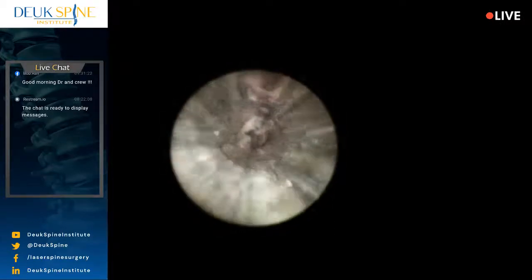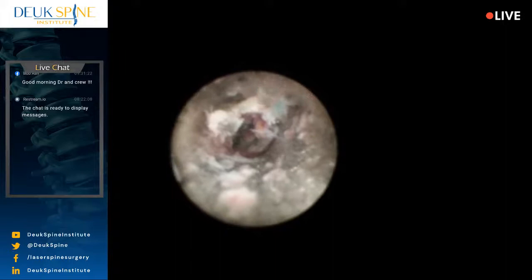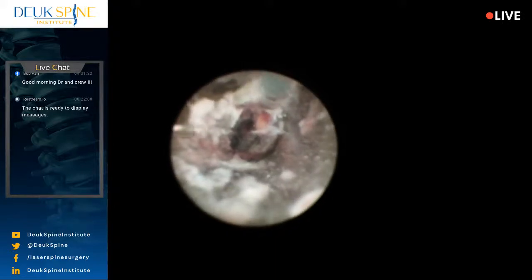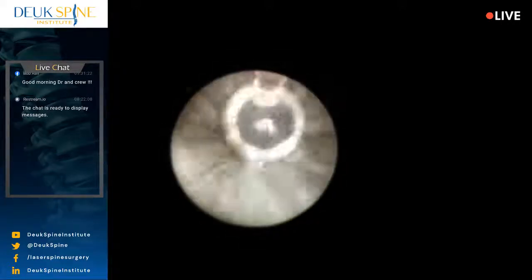All right, so we've got the laser fiber at 12 o'clock. I'm going to bring the pedal in. We're at 20, right? 20 watts, that's your question, 20 watts, right? Yes, sir. All right, so there's a space between the vertebral end plates. Here's part of the herniation. Why do I not have good flow?